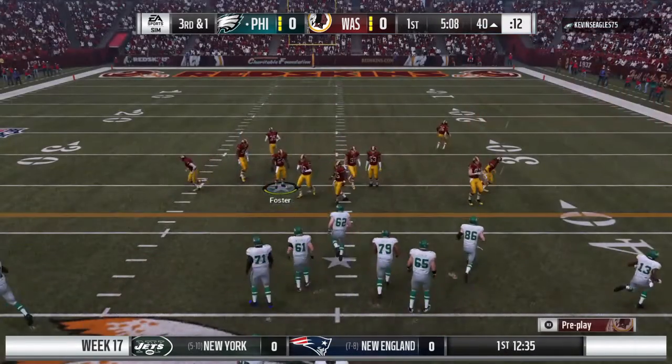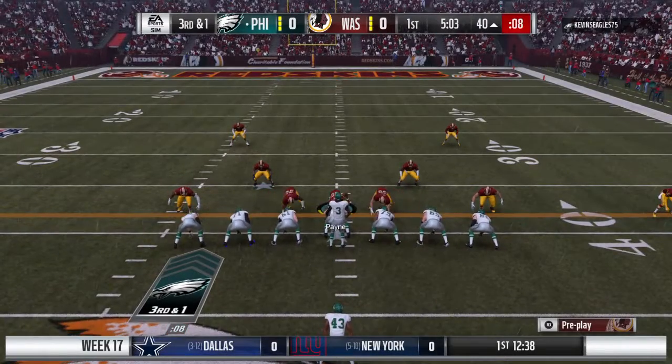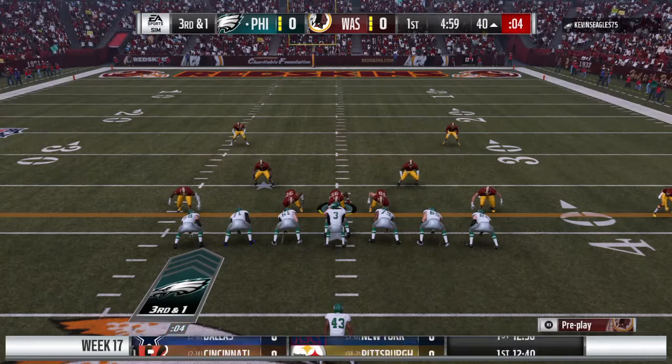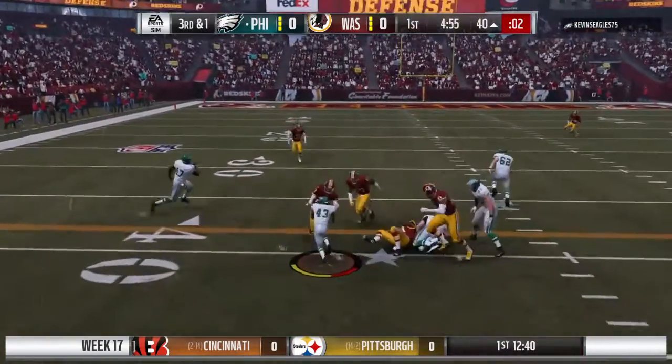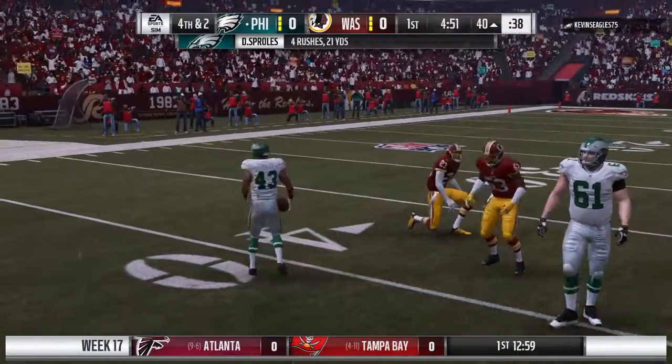This is 3rd and 1. Very likely 4-down territory, even if they don't get it, though. A toss to the scat back. This is Darren Sproles. No gain on the play there, and it'll bring up 4th down.